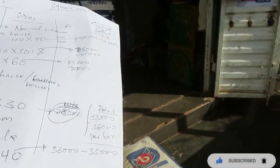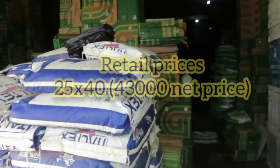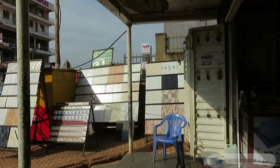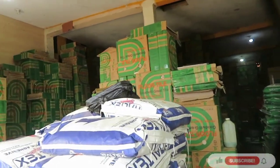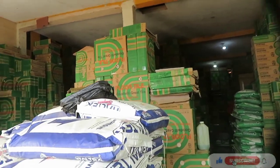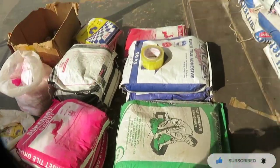We have face tiles. Face tiles are 25 by 40. What do I mean by face tiles? Face tiles are basically the types of tiles that you've seen people who build houses put on their walls instead of plastering and painting and stuff like that. So that's what they call face tiles. For them, they have a net price. It's 43,000 shillings a box. You get that?